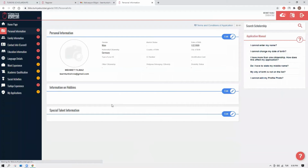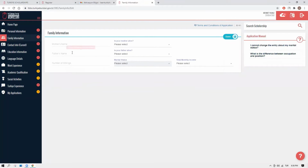All right, after the personal information page, we can continue with the family information. On this page, you add your mother's name, father's name, number of your siblings, if your parents are alive, and the total monthly income of the family. And don't forget to save.